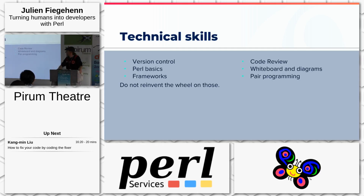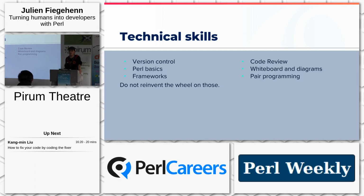Right, technical skills. Version control, Perl basics, and frameworks are probably the most obvious hard skills. Don't reinvent the wheel on them. You can't just have actual teaching sessions. That's a waste of time. There are good books on them. There are good tutorials on them. There might not be many in the Perl world, but there are some really good ones. And in my slides, there are going to be some examples of the ones I use at the end. And then there's code reviews, and there's whiteboard and stuff. Sometimes I do that. I just grab a room and I start drawing diagrams, and that works incredibly well. The whiteboard, the code review we're going to talk about in a minute.